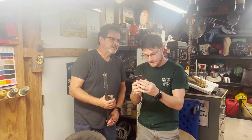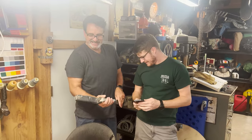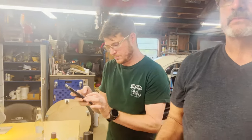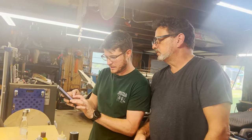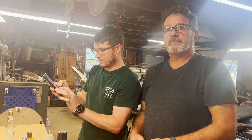How much was it? $379. What'd you pay for that? I was part of the lot. So it says the clinch-it tool increases production by eliminating the need to sew springs to the web base.